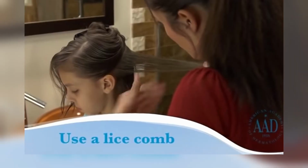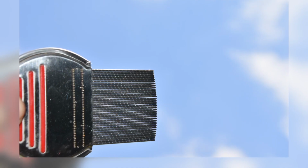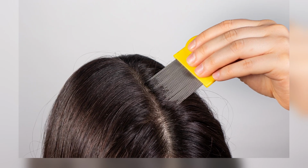And then it's important to also wet comb the hair with a nit comb every 2 to 3 days until the nits are removed. So a nit comb is a special comb with these tiny little prongs that helps to pull out the little eggs as well as any adult lice that have been killed off. The medication itself won't remove the eggs from the hair.